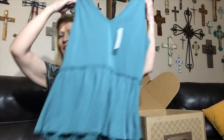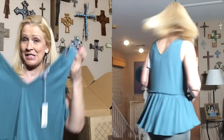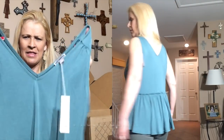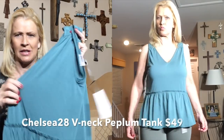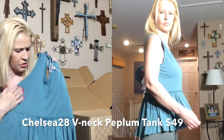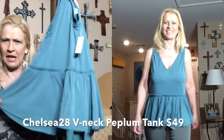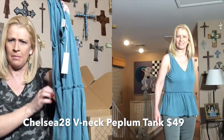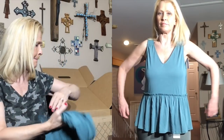This is a Chelsea 28 top. I purchased my first Peplum t-shirt from my last trunk club, so I'm not surprised that she sent another one. This is a double V. This has got some polyester in it, I'm sure it's a blend. This feels really nice. I like the color of this. I don't know if it's showing up true. It's got more green in it than blue, and that cute little peplum on the bottom. This feels like a really nice piece. This is a medium. I'm happy to be receiving mediums.